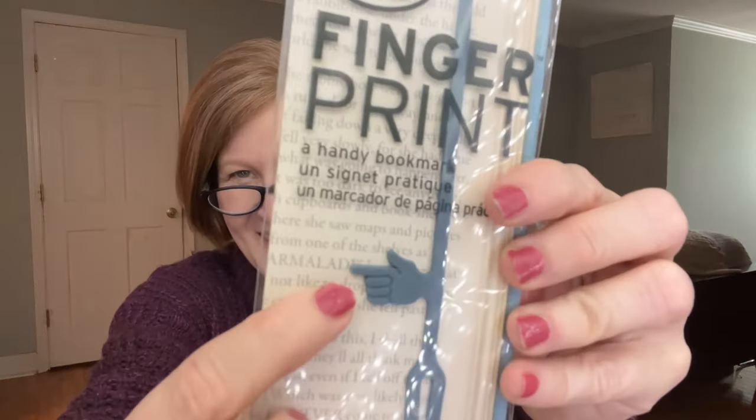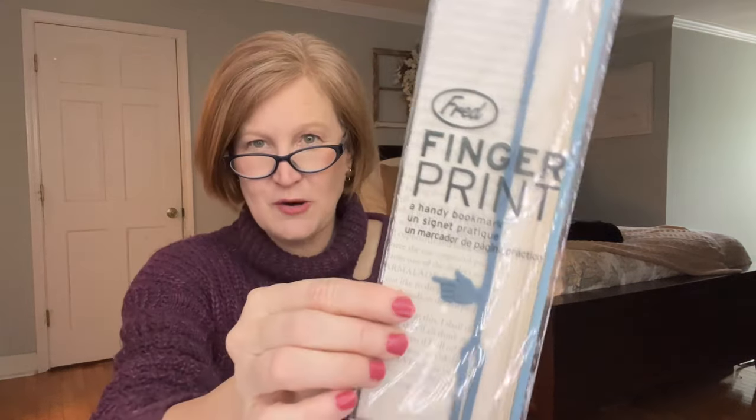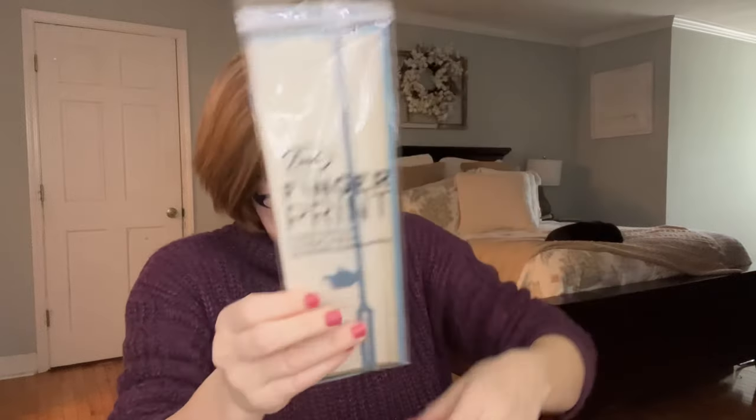Okay, the next thing we have in here is called the fingerprint. This is a bookmark, and look, it's got a place where you left off. The bookmark that lends a helping hand. So it goes over your book, and it saves it as a bookmark.